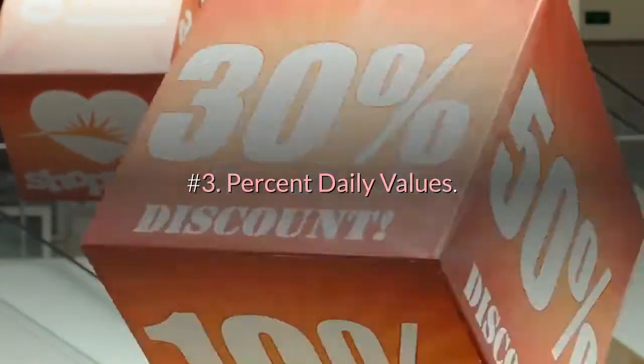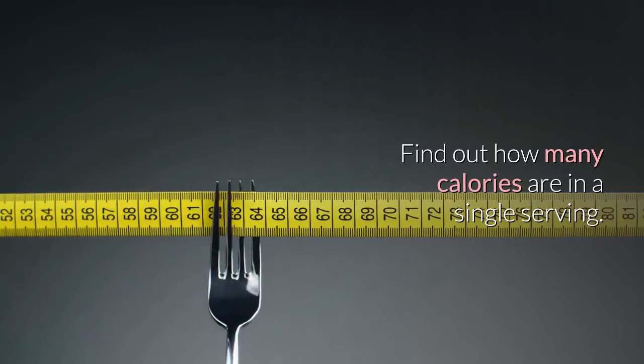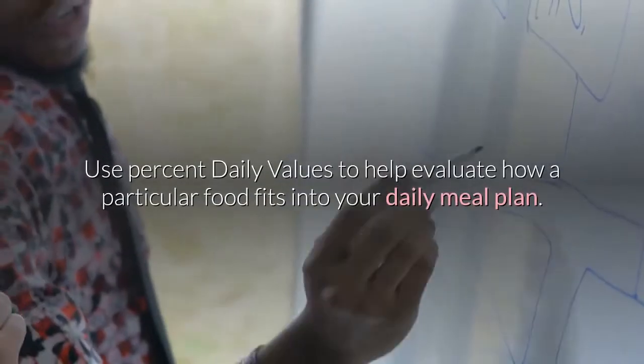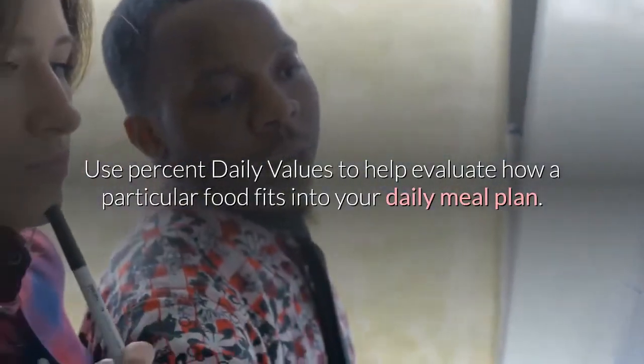Number 3. Percent daily values. Find out how many calories are in a single serving. Use percent daily values to help evaluate how a particular food fits into your daily meal plan.